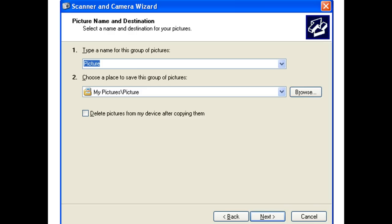You do have the option here in the older versions to delete pictures from my device after copying them. That's back in the days when you had no removable storage and you really needed that space again. So you're essentially just moving them off your camera and onto your computer. But again, no need to do that anymore because you've got virtually unlimited space with removable storage.